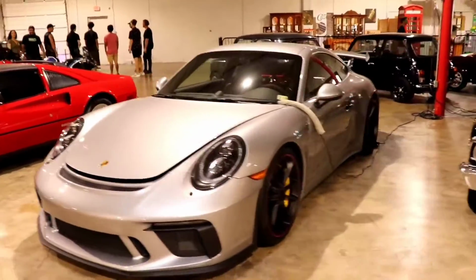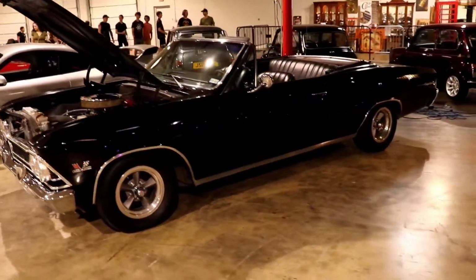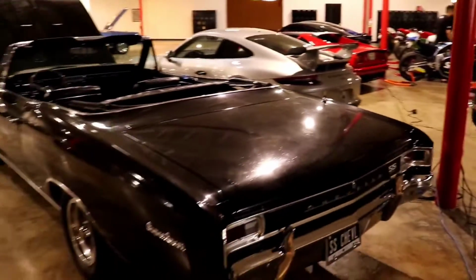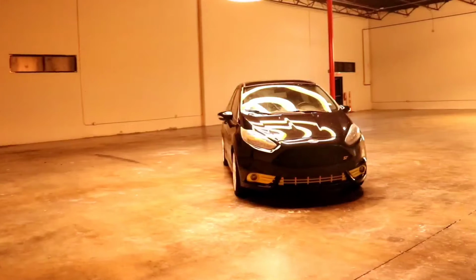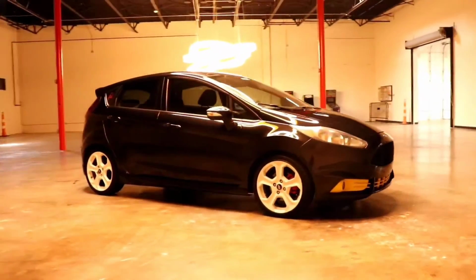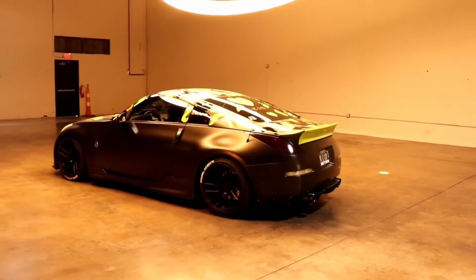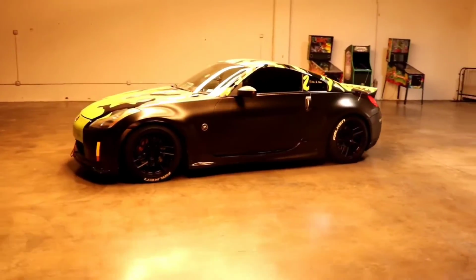This Porsche over here. And the Chevelle, the convertible. Bikes over here. These are minis? These are minis. Let's get this from the back. There it is. She's out of time, but I'm gonna get started on the roller. Shot she can't get.